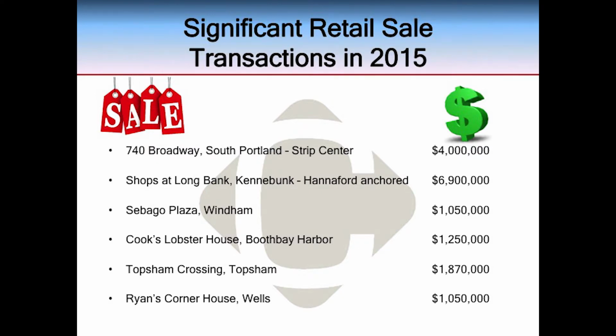These are some significant retail sale transactions that took place in 2015. We didn't have anything significant along the lines of what the multifamily market did, but we had a few nice sales. 740 Broadway in South Portland, just over the bridge, that strip center sold for $4 million, handled by Mike Anderson of Paragon and Tom Moulton of Dunham Group. Shops at Longbank in Kennebunk, a Hannaford-anchored center, was handled by Greg Perry of Cardente Real Estate and Mike Anderson of Paragon. Sebago Plaza in Wyndham was handled by Greg Perry.